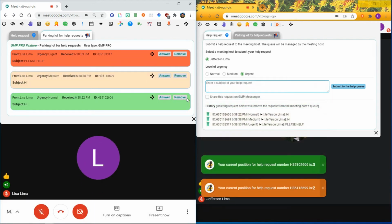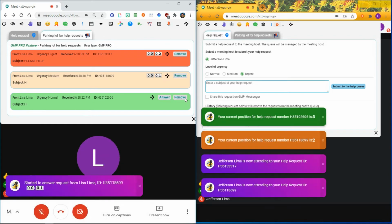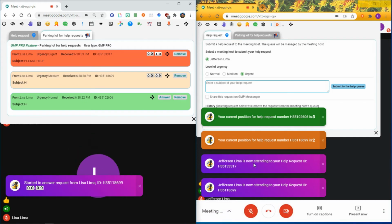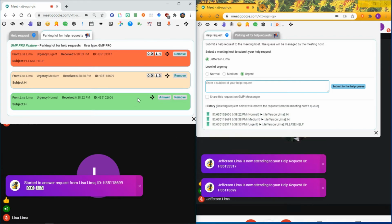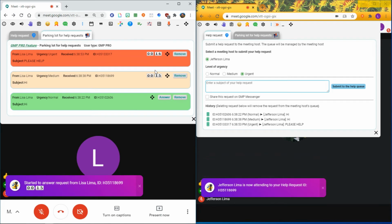Then I can answer the help request by clicking the answer button, and I can answer more than one at once, and then that will start a timer, both next to the task and for me as a host to keep track of how long I've been helping that person. Meanwhile, the meeting attendee will receive a notification that they are now being helped. And then I can start working with them and make sure that I don't spend too much time with them and forget about the others.